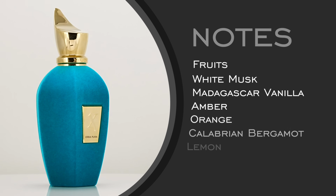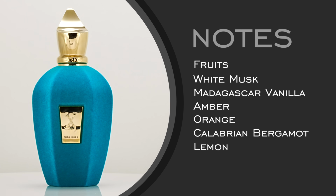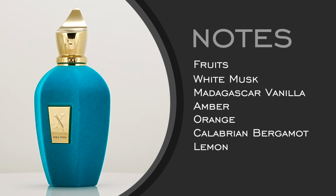Notes for this one, we have fruit, white musk, Madagascar vanilla, amber, Sicilian orange, bergamot, and Sicilian lemon. Again, it's this tropical, delicious paradise. It smells so good on the skin when it warms up. Oh my gosh, I just could not get enough of this summer. I'm going to be sad to be going into the fall and not being able to wear this as much, which maybe I still will anyway, but one of my all-time favorites.